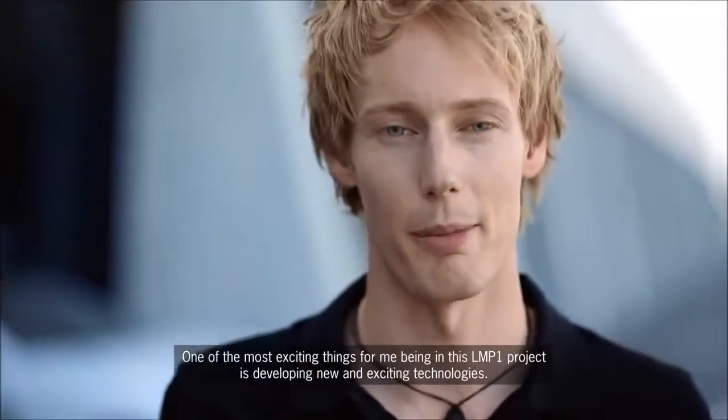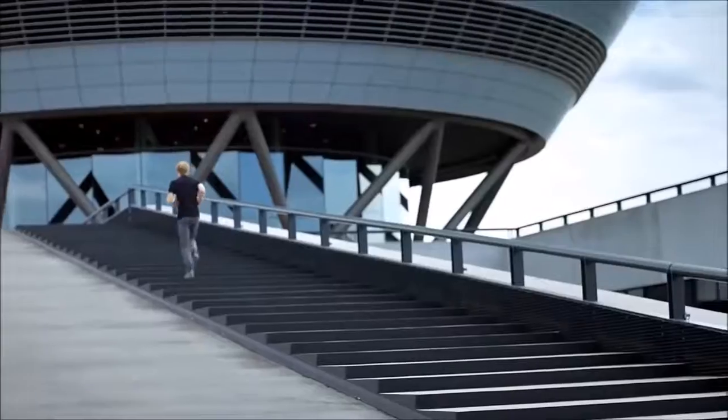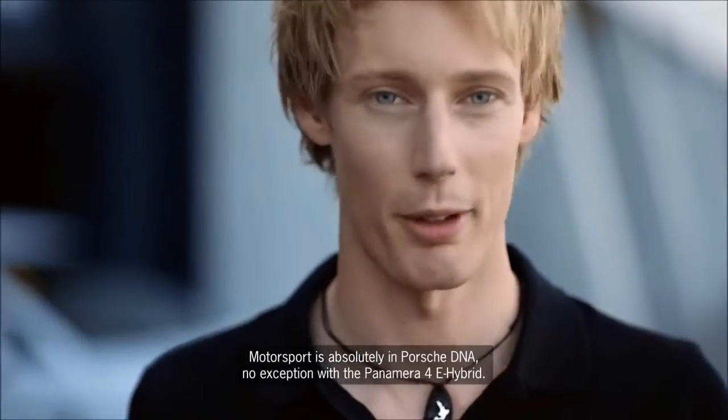One of the most exciting things for me being in this LMP1 project is developing new and exciting technologies. Motorsport is absolutely in Porsche's DNA, no exception with the Panamera 4E Hybrid.